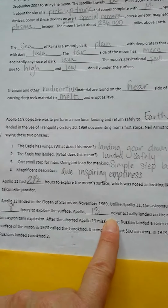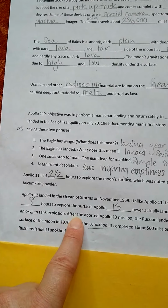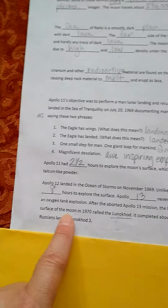Apollo 13 never actually landed on the moon due to an oxygen tank explosion. After the aborted Apollo 13 mission, the Russians landed a rover on the surface of the moon in 1970, called the Lunar. It completed about 500 missions. In 1973, the Russians landed the Lunar 2.